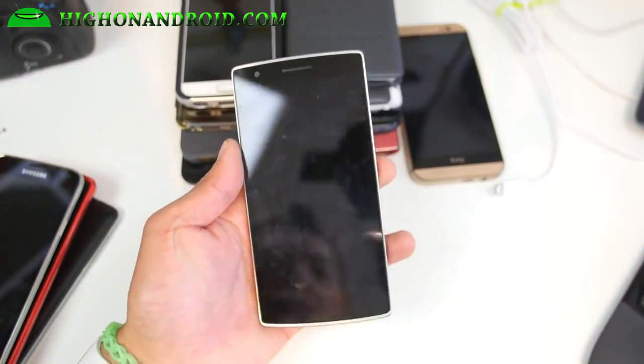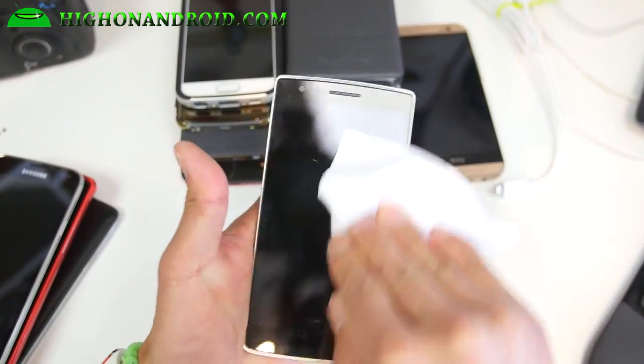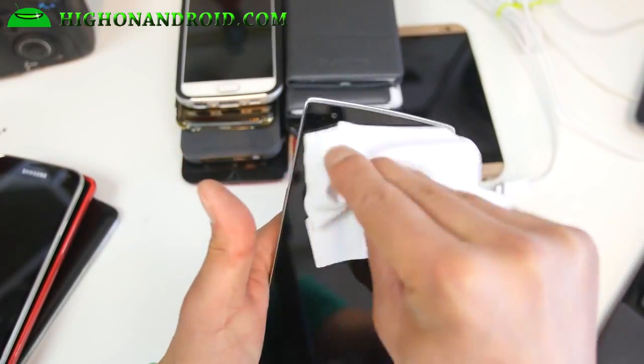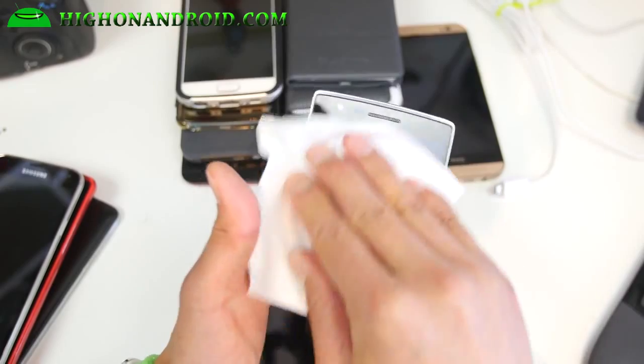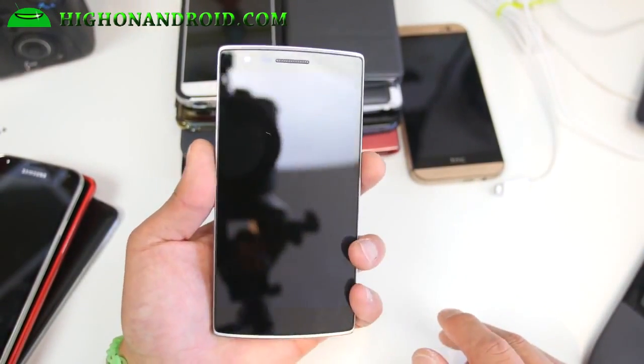Alright, next up is the OnePlus One. When this came out, I was so mad that I couldn't get an invite. Finally, I got an invite and I've been playing with it. It's actually one of the best phablets you can get for $299 for the 32 gig. Also $349 for the 64 gigabyte version.